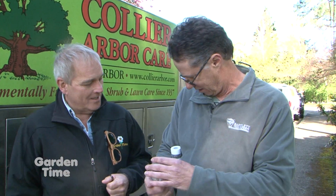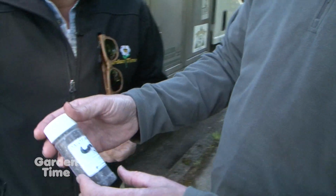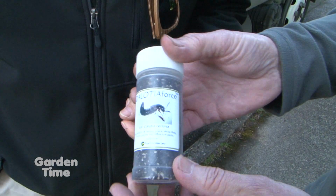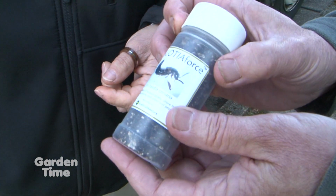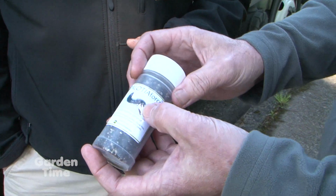Yeah, exactly. If that's the salt, then what is the pepper here? Okay, that's what I'm calling them. Here's the pepper. These are called rove beetles. A lot of people have a lot of trouble with root weevils. Right, notching on their plants, their perennials, rhododendrons, azaleas, hydrangeas.